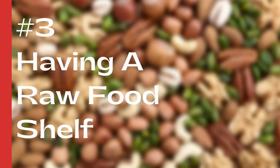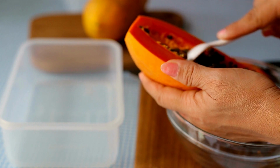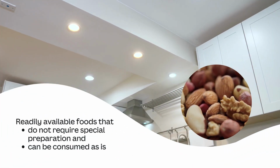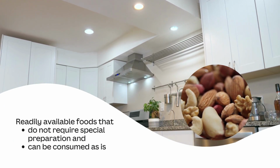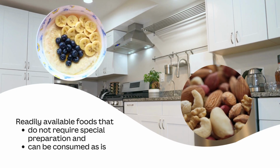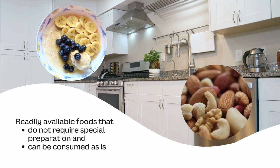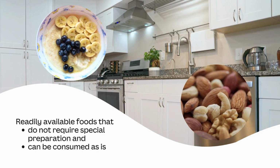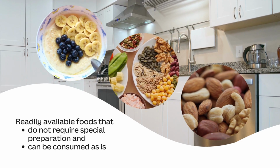Number 3. Having a raw food shelf. The third step in an effective meal prep strategy is to have a raw food shelf that includes readily available foods that do not require special preparation and can be consumed as is. Some examples of such foods are fresh fruits, such as apples, bananas, and berries, raw vegetables, such as carrots, cucumbers, and bell peppers, and last but not least, nuts, such as almonds, walnuts, and cashews.